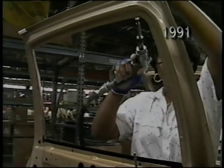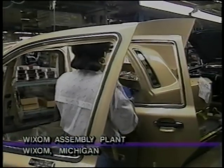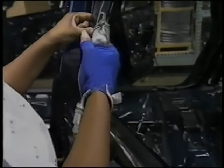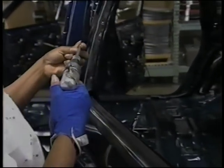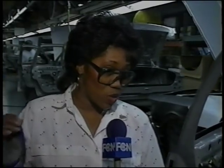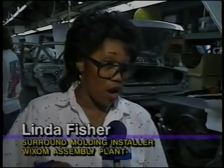It started off as a quality problem here at Wixom Assembly Plant with improper fitting of the chrome molding around the windows and vehicle doors. Then it was found that the operators were having wrist and hand problems from the equipment used to install the molding. We used a rivet gun, and it was heavy, it was hard to pull, it was hard on our arms and hands, and the rivets would get stuck.